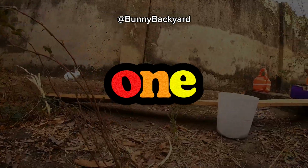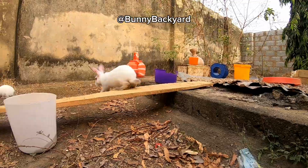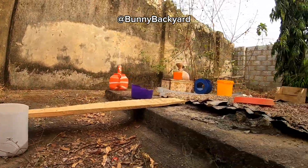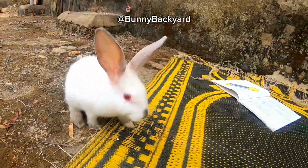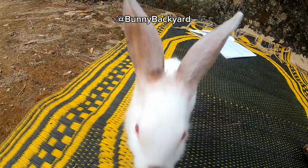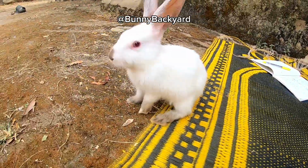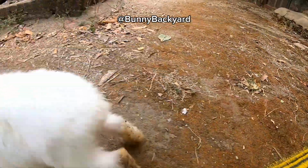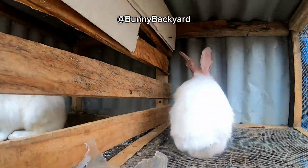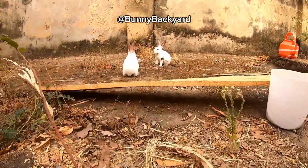Number 1, the first way you can keep your rabbit healthy all year round has to do with where you intend to keep them. If you are about to start keeping rabbits or starting a rabbit farm, make sure where you choose for them has some little sunlight and more of shades. That is, you have to make sure that area will have some little sunlight, good ventilation, and then more of shades. That way your rabbit would have a lot of air to breathe, and if they need some warmth, the sun throughout the day will provide them that.